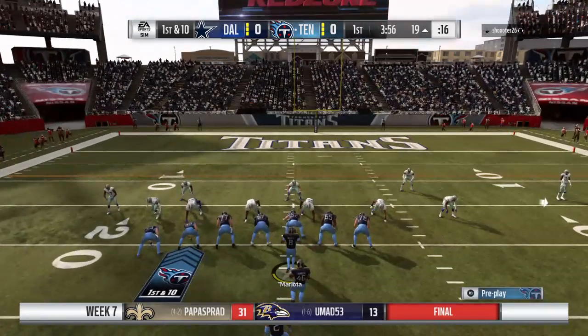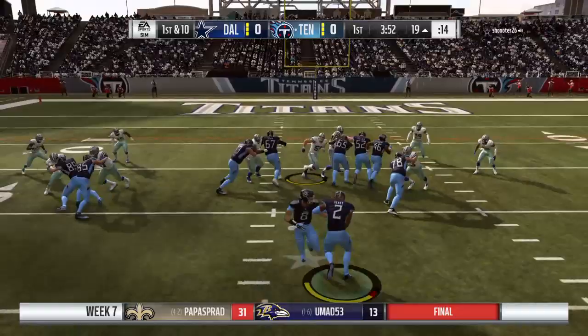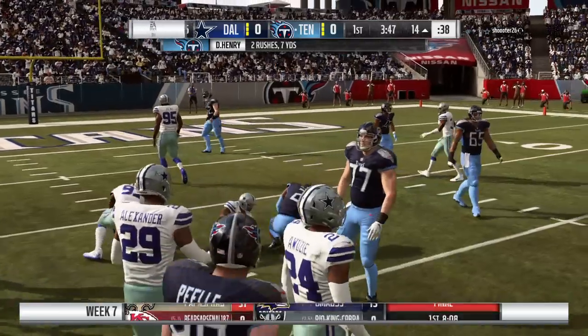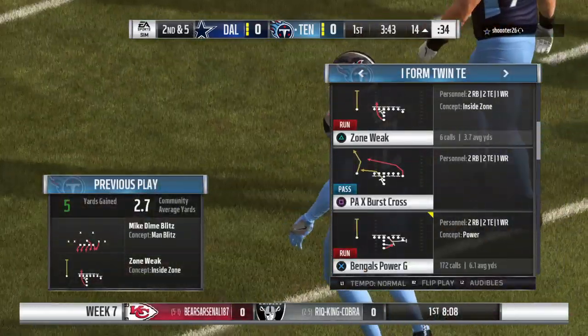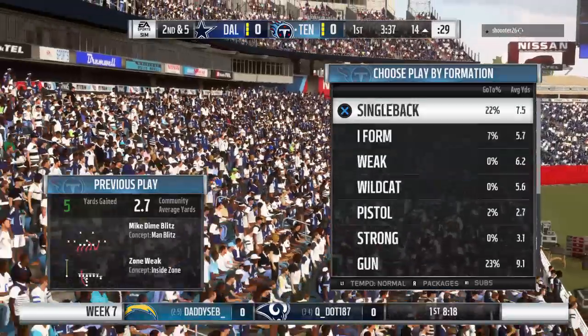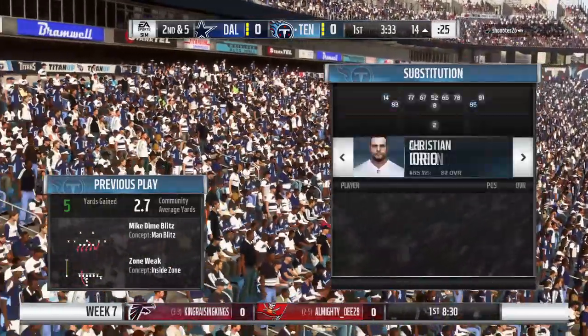1st and 10 at the 19. Mariota hands to Henry. And he's going to fight his way forward here for a modest gain. Credit the tackle there to Jordan Lewis. Despite the blitz, they're still able to pick up a nice solid gain. The disadvantage of blitzing often alters the normal spacing and run fits and leaves creases like they were able to exploit right there.